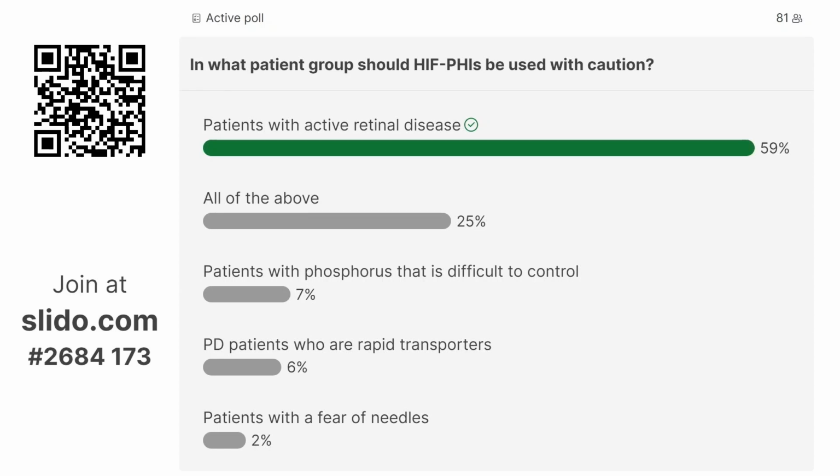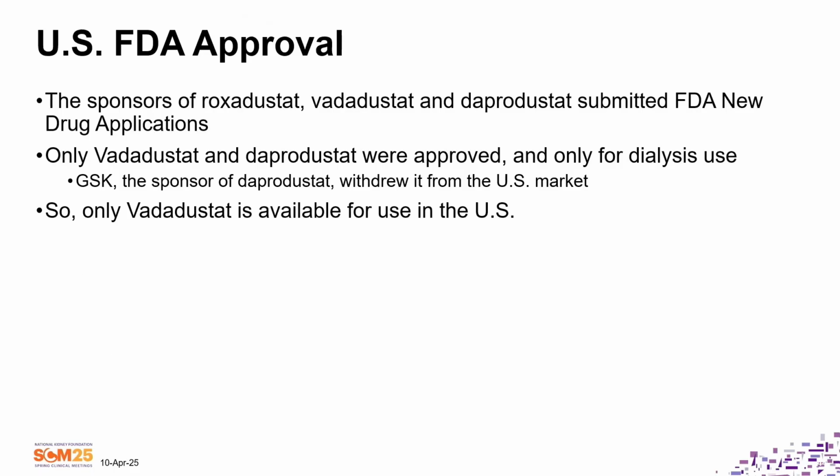But if you have a fear of needles, these are oral medications. Vadadustat's an oral medication. So think about that. And we'll come back to why it's relevant for today's discussion.